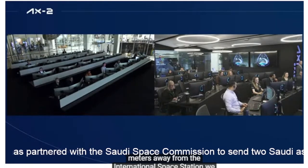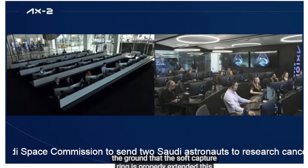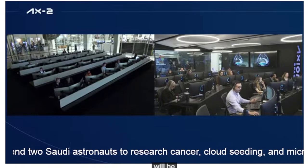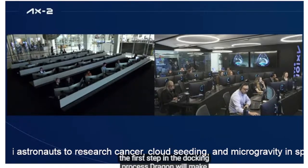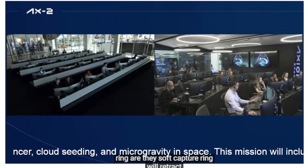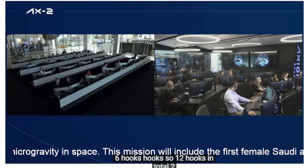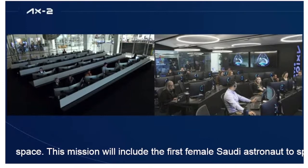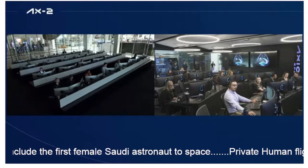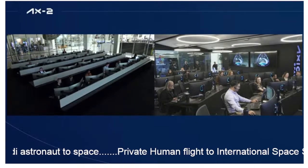Dragon now 34 meters away from the International Space Station. We also heard confirmation earlier from teams here on the ground that the soft capture ring is properly extended. This will be the first step in the docking process. Dragon will make contact with the International Space Station, and that docking ring, or the soft capture ring, will retract, pulling it in until it's time for the 2 sets of 6 hooks, so 12 hooks in total, to make the hard capture to the International Space Station. Standing by for arrival at waypoint 2.